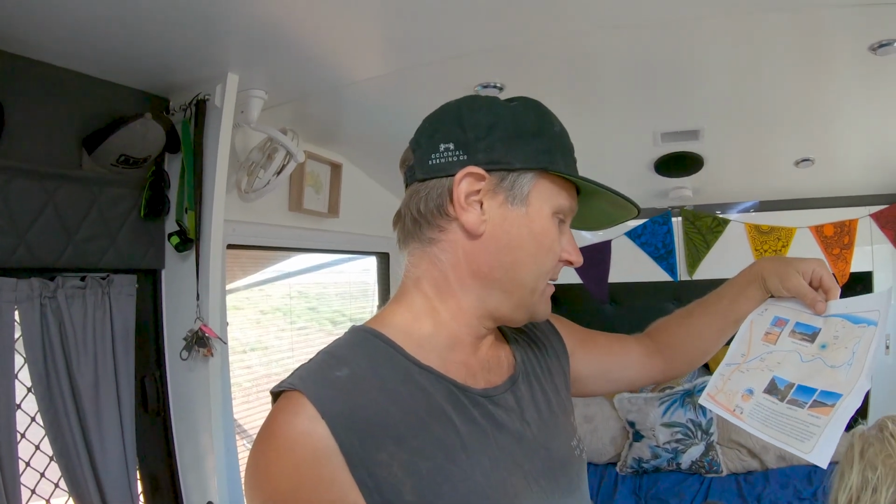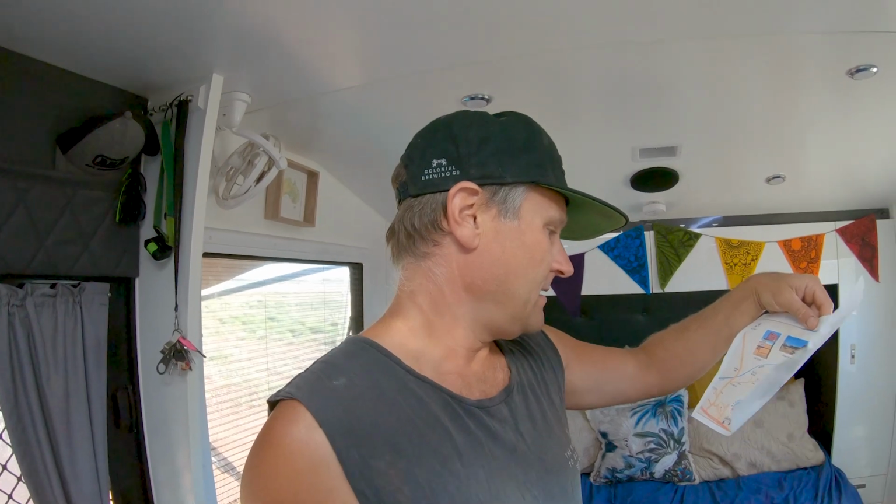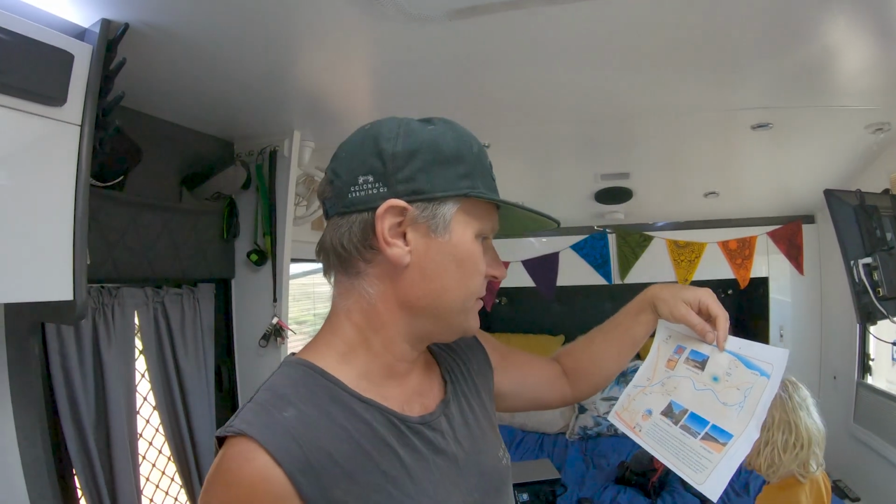If you are staying here at the Peedamulla Campgrounds, just ask the host for a map about how to get out to the beach and the river mouths. So it looks like about 60 k's or so. So it'll be 120 k's return trip.